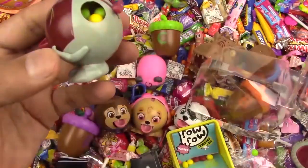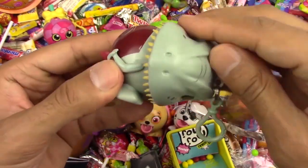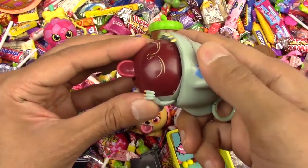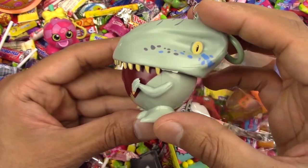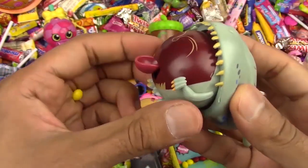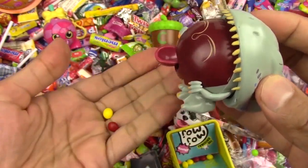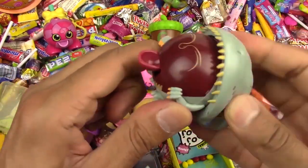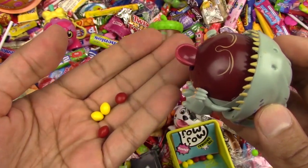I think this is enough. Now let's put the head back up. And now the dinosaur is super ready. Let's see if he's going to give us some candy. Yay, we got a yellow one. Super nice. And the red one. And the yellow that just fell. And another yellow. Yum, yum, yum. And another red. Yay! Super nice.